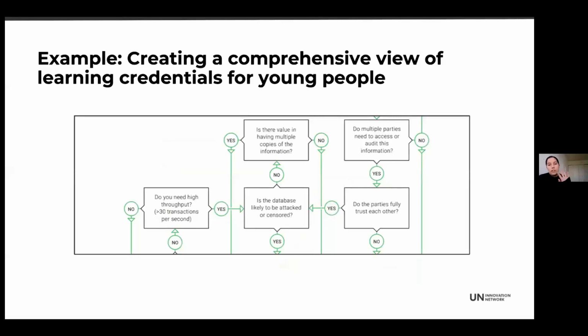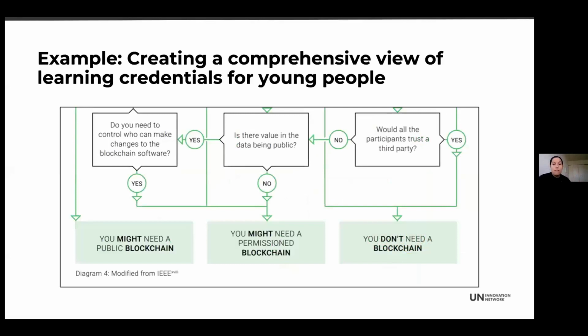So then there's a whole series of other questions. I'm not going to walk through all of these because you can go and run this through with your own example. But you'll see that I've continued the exercise here. It takes us down the flow chart, and I have another series of questions that I need to ask. And finally, what I'm going to end up with is that I might need a permissioned blockchain. So again, we don't want to use any decision tree or flow chart as absolutely prescriptive. We always suggest that you consult with someone who's very familiar with blockchain, but this should give you an inkling of which way you should go.